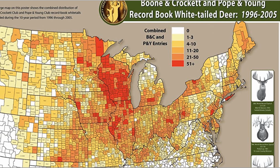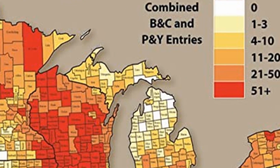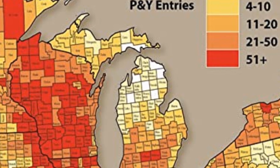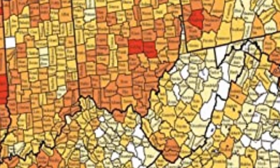For example, look at the counties along the Wisconsin and Michigan UP border. The quality of habitat and numbers of hunters are almost identical in those counties, yet Wisconsin has a lot more trophy bucks entered into the record books than the Michigan counties. One reason is that the firearm season in Michigan lasts twice as long and starts earlier in the rut than it does in Wisconsin. And Michigan allows hunters to take 2 bucks while Wisconsin allows 1 buck. That's a huge difference.